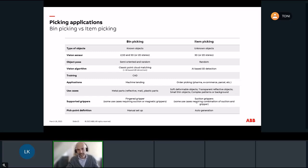On the vision approach, we have classic point cloud matching or the use of AI in some cases for beam picking. In item picking, it's always 3D plus AI. The training, which is missing, in the case of beam picking is CAD-based training. At the end, we are uploading the CAD model, or some vendors provide the capability to scan a part and create a CAD model from the real part. In item picking, by the way, which is missing here, it's training of machine learning. We need to train with some thousand parts or augment the data that we have just by tilting, changing contrast. So we'll comment on that later on.